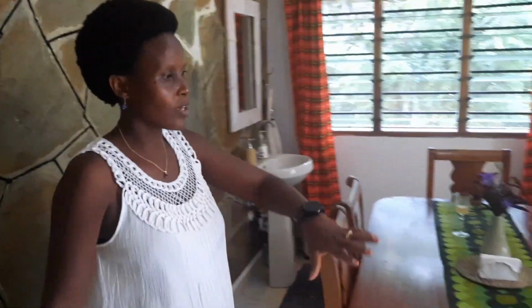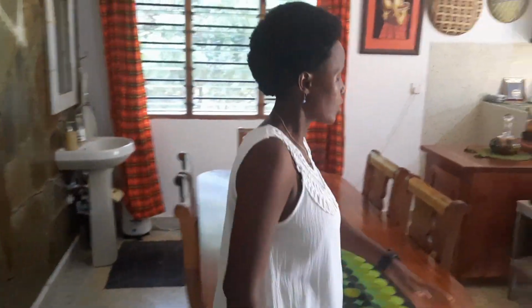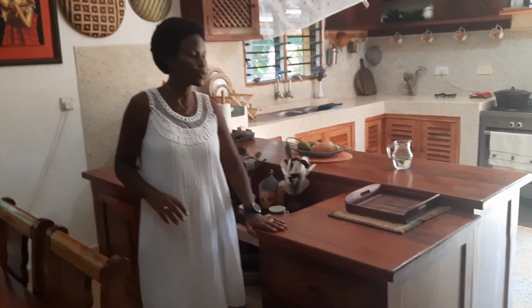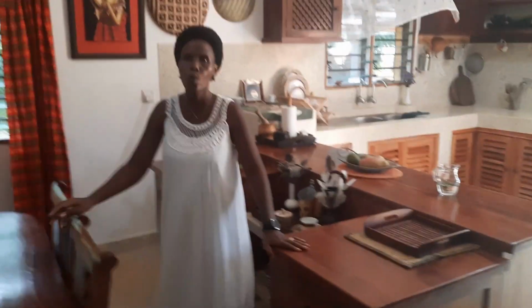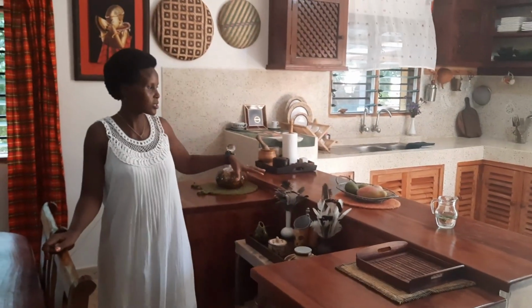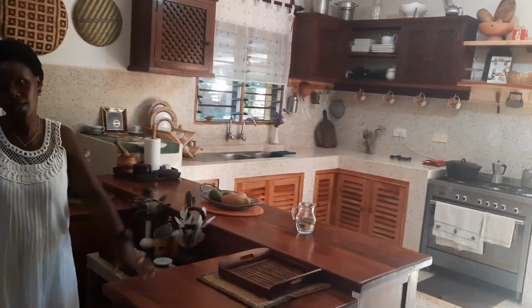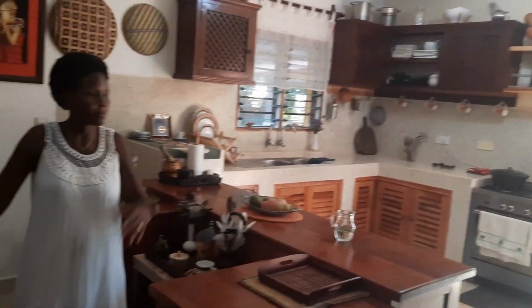So guys, that is the tour of our kitchen. Let me give it a round tour. I love this place because this is where we keep our linens. All the linens are again thrifted, as I said. This is a beautiful way to have storage, and it doesn't take so much space that it blocks the entire view of the room and makes the place congested.